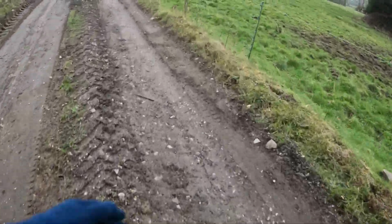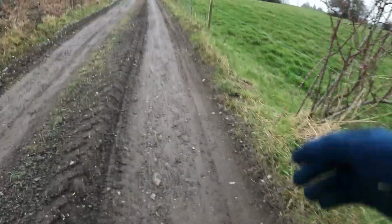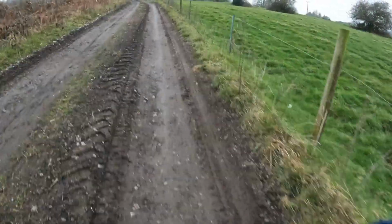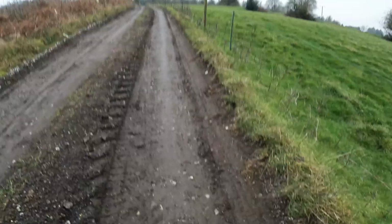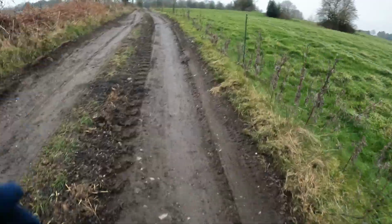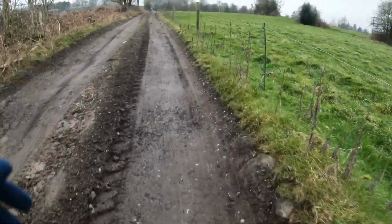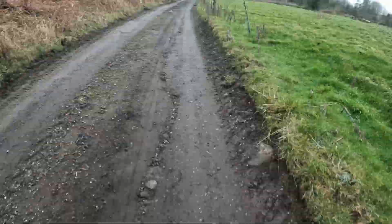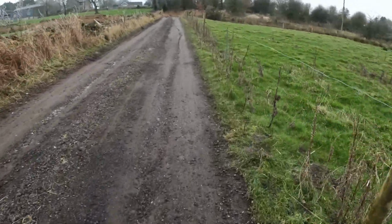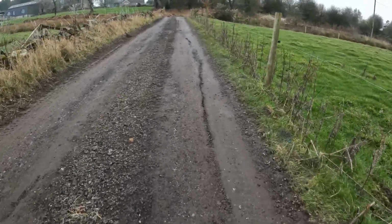And again, it's more climbing. So yeah, I'm doing a bit of running, clearly for the camera here. You can see how steep it is. The sky's disappeared again. But yeah, this is definitely another run-walk section at best. Definitely walking now.